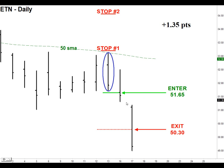Okay? So as you can see, we entered short, and things were going our way that day, but not much of a move really either way once we got into the trade. But the next day, the stock fell out of bed, and we covered our short at 50.30. So we made a quick $1.35.